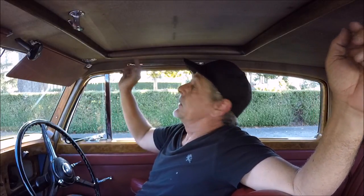The headliner looks to be original. Maybe it was replaced at some point, but it looks correct. It looks like real mohair. The sunroof totally works. The visors look to be totally original. All the door panels look original and are in good shape. The rear seat was redone, but the side armrests are original. It's got just the right amount of patina. You get in it and it's got that strong leather scent.